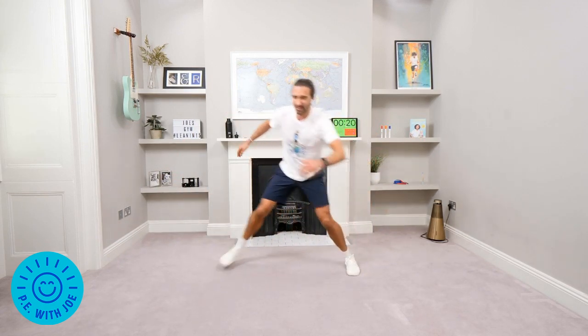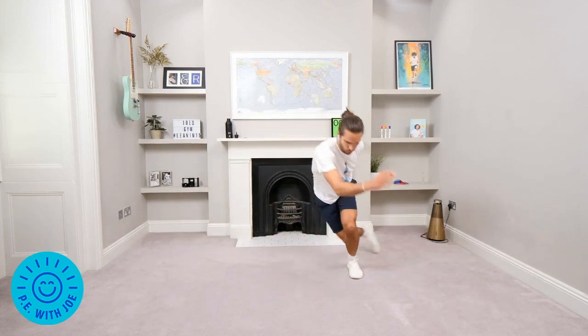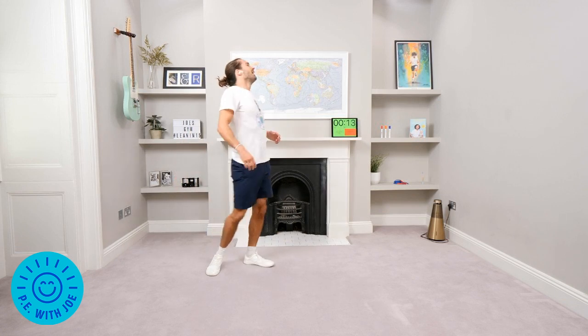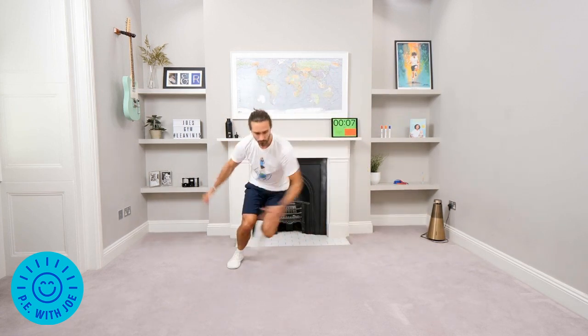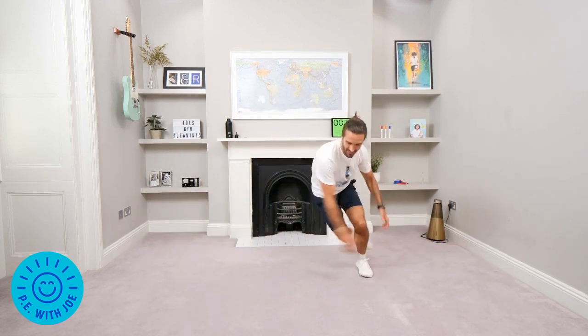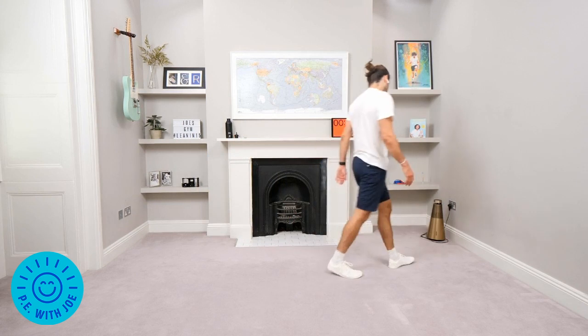Toby, what are you doing with a duck walk? You're trying to finish this off completely. Come on. Right. 10 seconds, come on. Skate. Keep skating. 3, 2, 1. This is a hard little workout, dude.